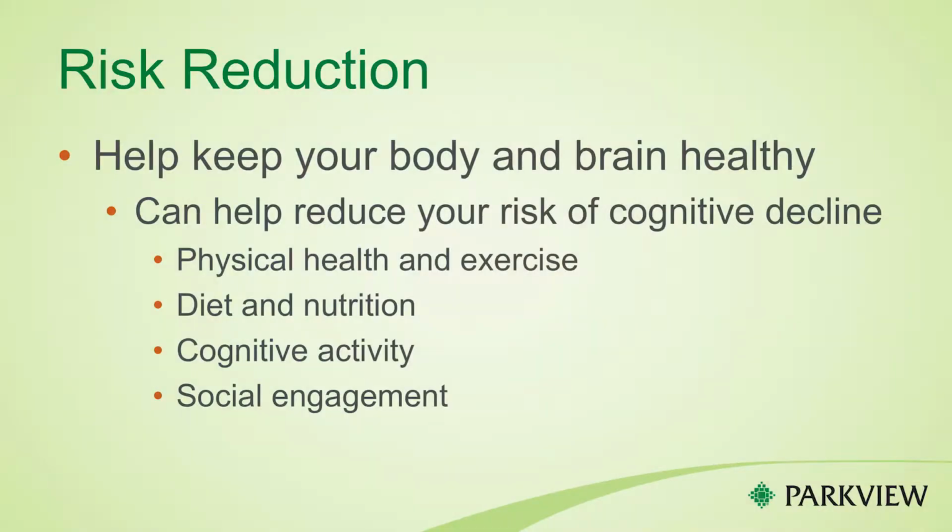So ultimately, it comes with everything we're hearing today. We have to focus on keeping our bodies healthy and our brains healthy. So there's 4 categories that they've looked at that can help reduce your risk. The other handout has some more information and some references and resources on there if you want some more information. We know physical health is important.